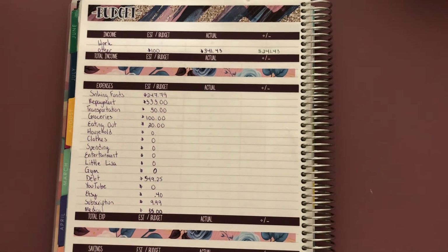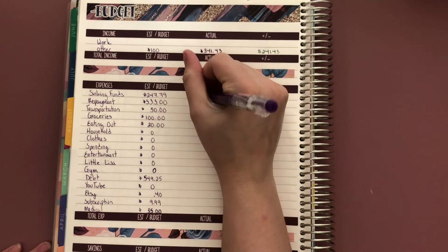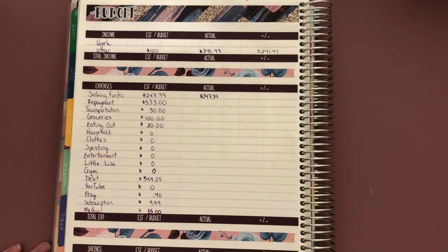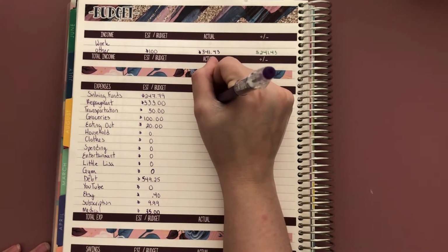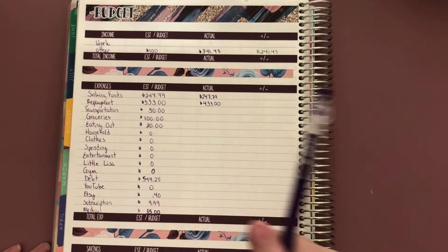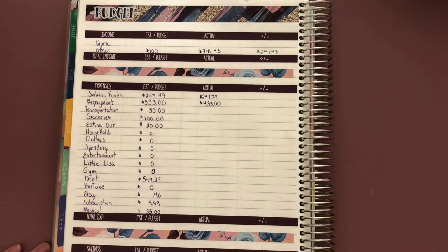Alright, for my sinking funds, I ended up spending the exact amount of $247.79. For repayment, I ended up only paying them $433. I ended up having a medical bill, and I'll go over that a little bit later, so I wasn't able to put as much money towards the repayment plan as I would have liked.